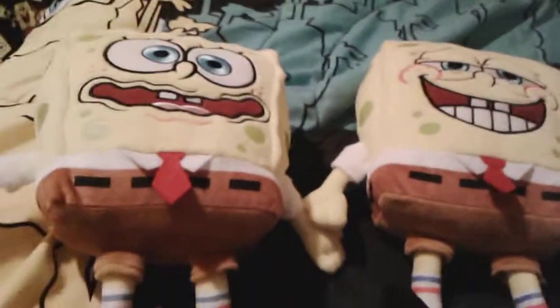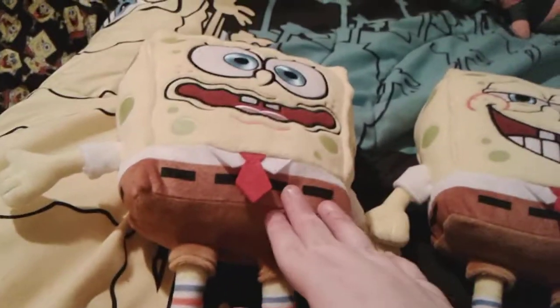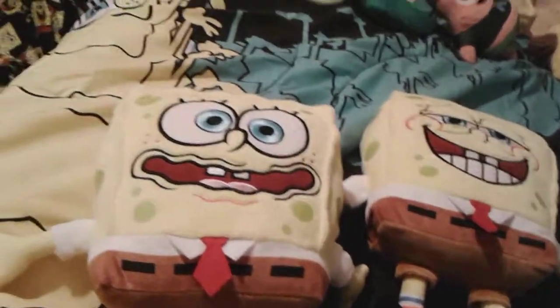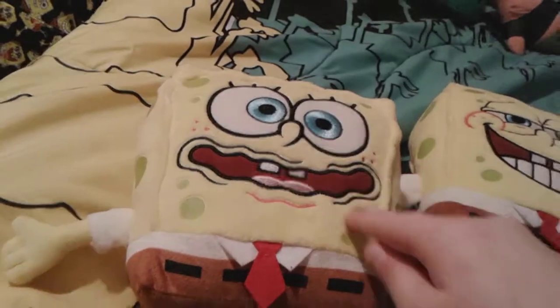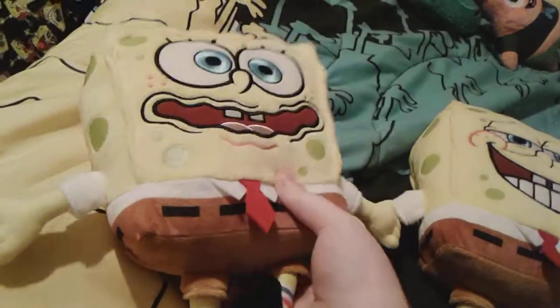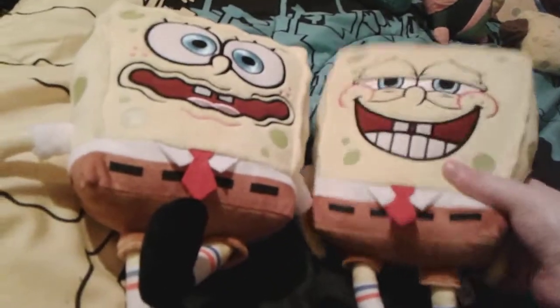And then this one right here is the burping SpongeBob. As you can see, he's basically the exact same as the farting SpongeBob, but obviously the faces are different right here. Yeah, just like the other one, he has on his normal square pants, but they both talk, as you'll probably remember.